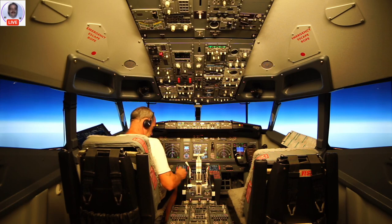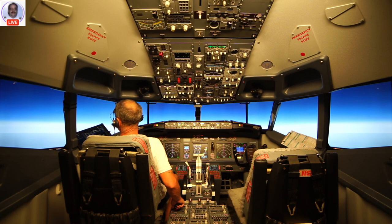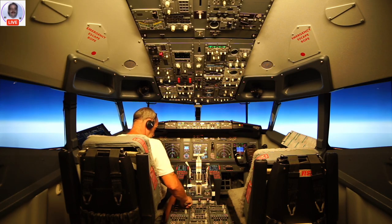Information Foxtrot. 2100 Zulu weather. Wind 020 at 10. Visibility 10. Sky conditions 4000 few, 34000 scattered. Temperature 25. Dew point 18. Altimeter 3003. Arriving runway 02. Departing runway 02. Advise on initial contact you have Foxtrot.